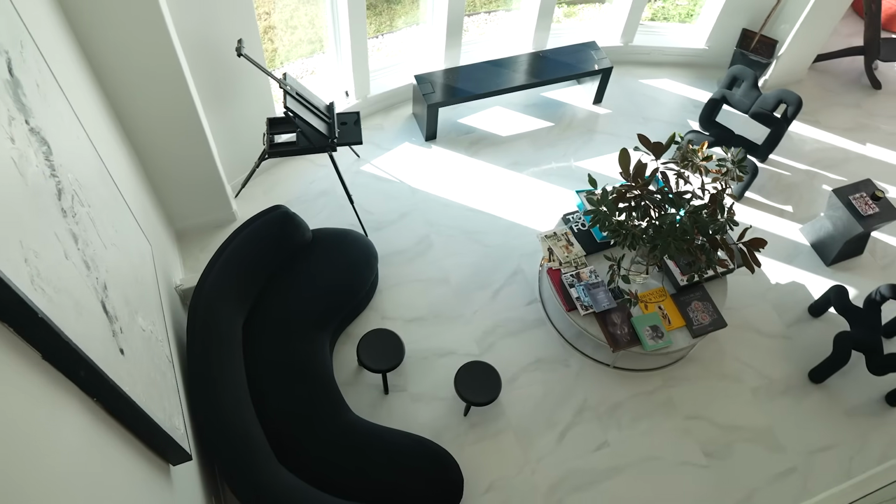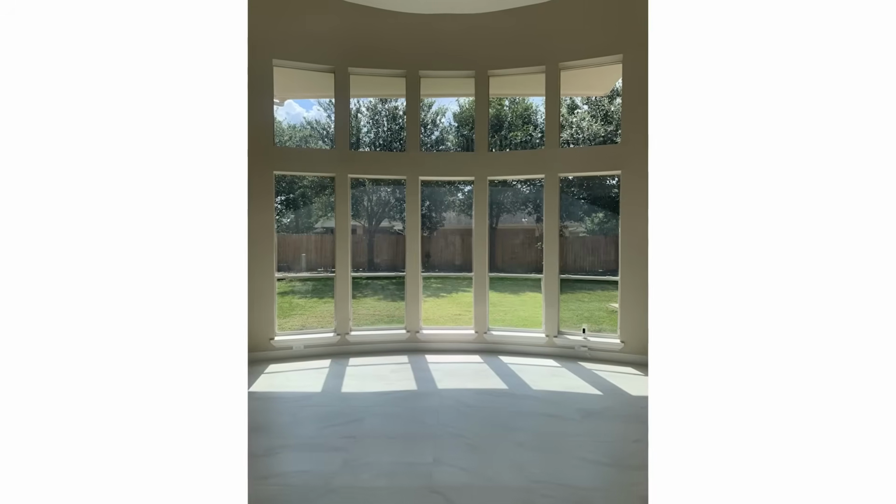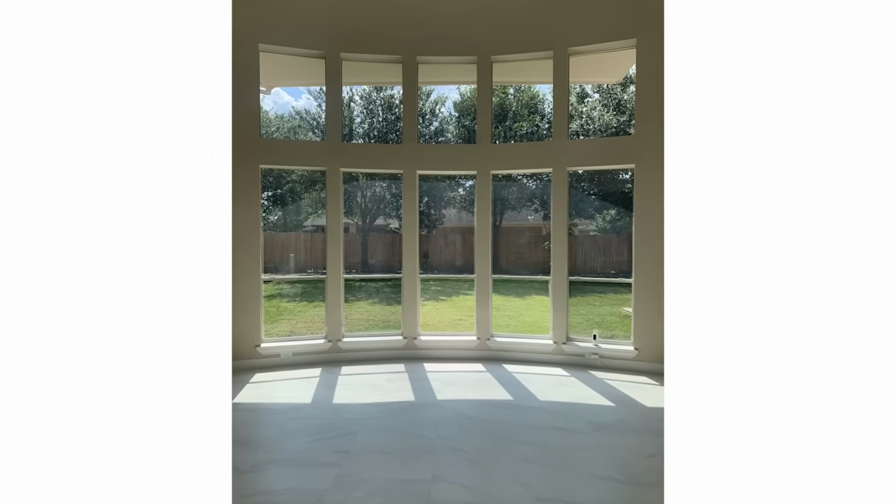So this space was quite a challenge in the sense that because of its size, how could one make it intimate and warm at the same time? And I hope that I have accomplished that.